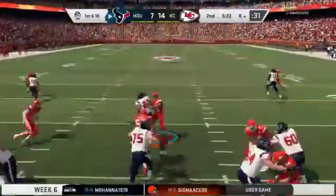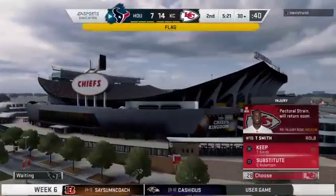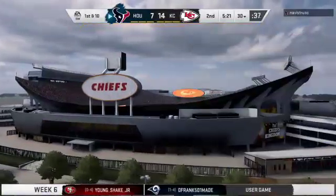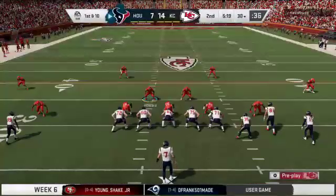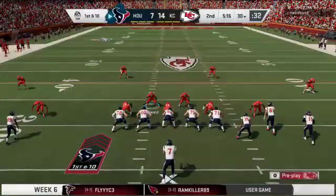After the penalty, it's Henry. And he'll be brought down. Oh, that's a face mask. Certainly looked like it. Indeed, here come the flags. So they'll walk him back half the distance. So the face mask, quite a blessing there as they'll start out of harm's way with a 1st and 10.